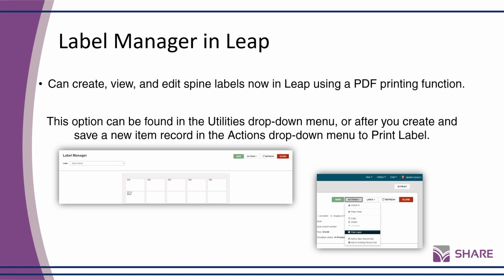One of the biggest upgrades now available is that Label Manager is now available in Leap. If your library uses Label Manager, previously it was not available in Leap. So now you can view, create, and edit spine labels in Leap, and it uses a PDF printing function. This option can be found in the Utilities drop-down menu or after you create and save a new item record in the Actions drop-down menu, and you will see Print Label.